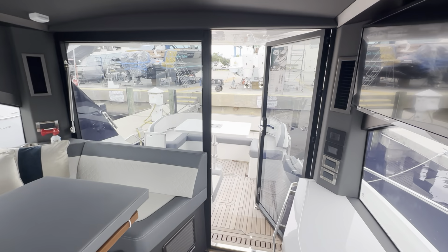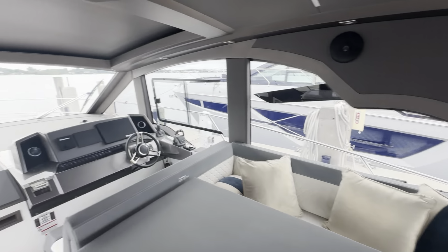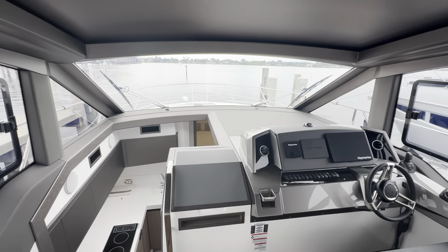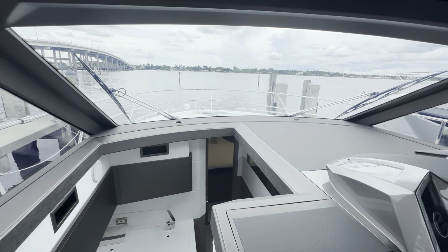This concludes our quick tour of Galleon's 425 HTS. If you have questions about this boat or any boat in the MarineMax inventory, feel free to reach out.